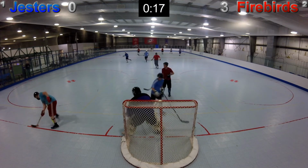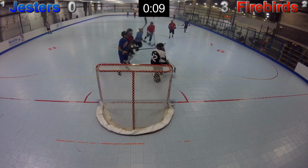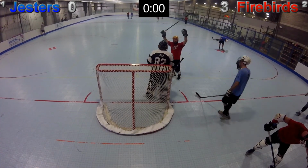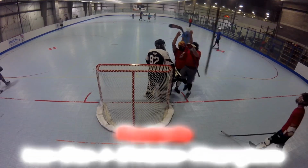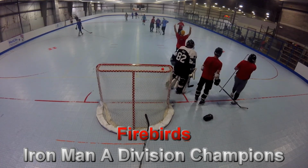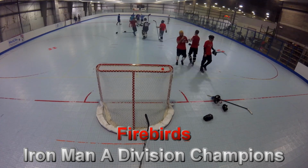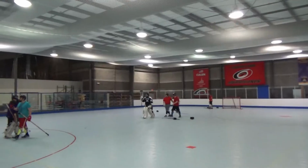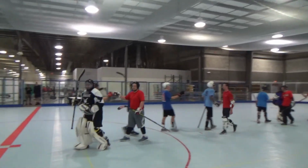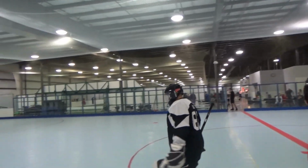And take it out. David Bliss. Try to set her up. 15 seconds remaining. The Firebirds are going to become our A Division Ironman champions as they'll head back to Charlotte. I'm sure the boys back in Charlotte will be happy no matter who won this one, but the Firebirds are the A Division Ironman champions. This has been an interesting final. Both Charlotte's teams have had it and they will come away. A Division Ironman champions as they'll head over to the scoreboard.